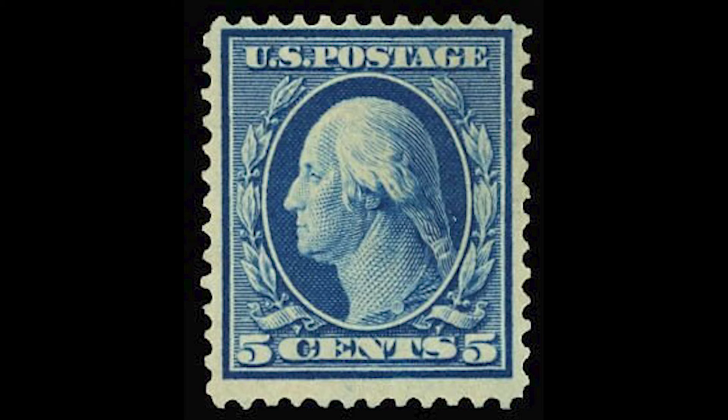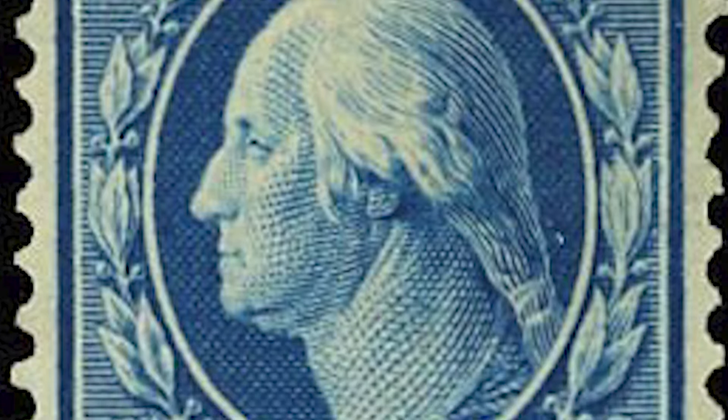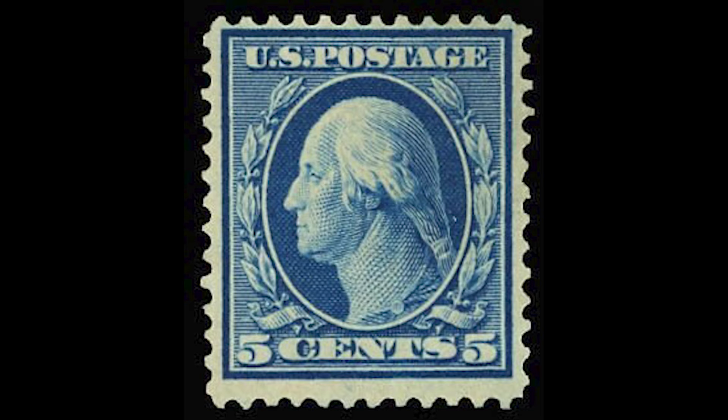Up next, we have the same year, but a different denomination, different color. This is a 5-cent, and you can tell how much difference of a value this one brought. A lot of the times, the denomination on these really does matter. The higher the denomination, the more money it'll typically bring. This 5-cent is going to bring more money than the 2-cent. This one sold for $2,600 for this 5-cent stamp from 1909.